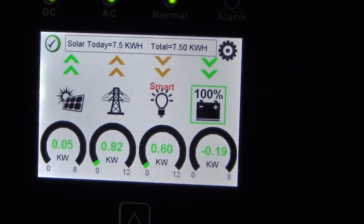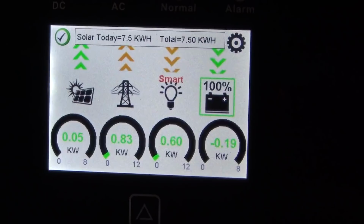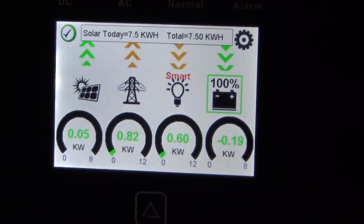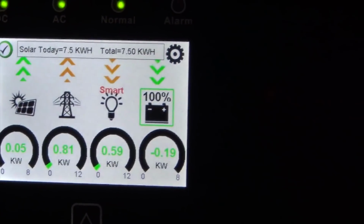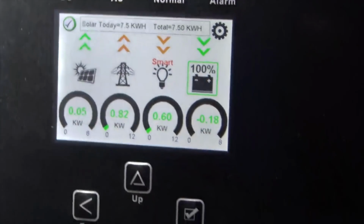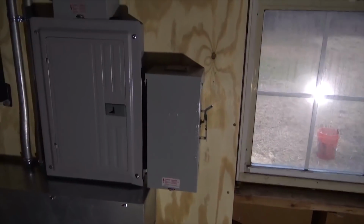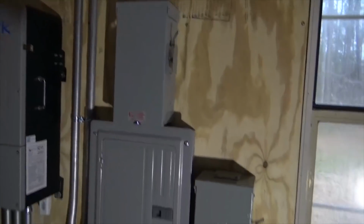load. Very simple interface. It's telling you exactly what's going on at all times, what the solar's doing. It's dark. They're just not making any solar. We got some grid, not a lot of load, but she's behaving just fine. We have a critical loads panel in here, and we have a bypass. We also have a generator transfer switch.